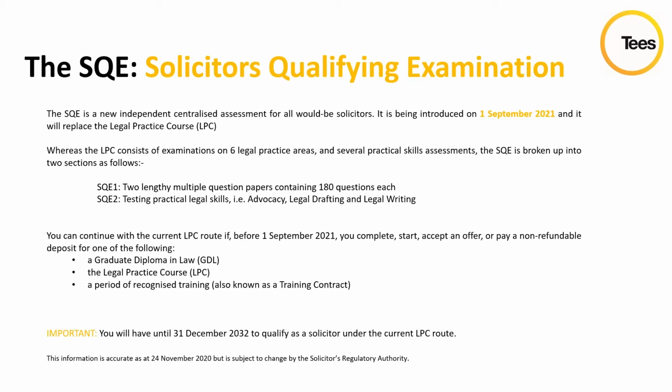It has been introduced in September 2021 and replaces the current course available known as the Legal Practice course, or the LPC. The SQE differs slightly from the LPC as it comprises of two parts known as SQE1 and SQE2. So with SQE1, you will have two lengthy multiple choice papers comprising of a series of questions, and it will test your application of the law based on realistic client-based scenarios, covering topics learned in your law degree or the conversion course. You must pass this to then move on to SQE2, which will test you on your practical legal skills, including interviewing, advocacy, and legal research.